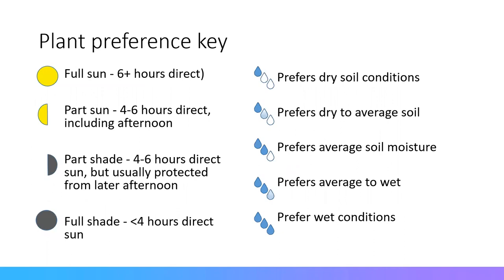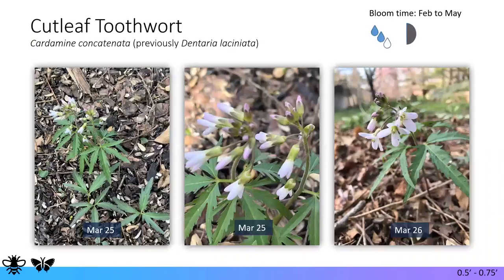Some plants prefer direct sunlight all day, whereas others may need shade protection from the hot afternoon sun. Each of today's selections will also have noted their sun exposure preferences, as well as their preference for soil moisture for optimal growth and development. So now that we know what everything means on the individual slide, let's move on to how the information is presented on the slide.